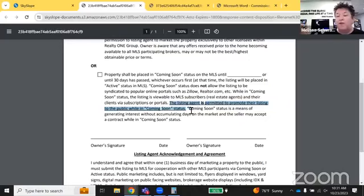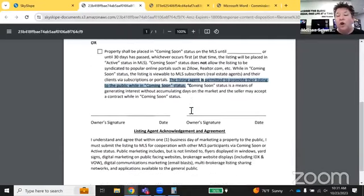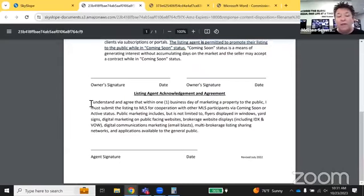Remember, once it goes to public facing websites, or you put a sign up, then it has to be at least coming soon within 1 business day of going on the market. And guess what? We've explained that to the seller right here. Honestly, I would like this paragraph to be signed off by sellers, because I would like the sellers to acknowledge, when they tell us they want us to be marketing it and they want the sign out front, but they don't want any showings, that they need to go coming soon, because the minute they put those out, we're obligated to put it as coming soon.